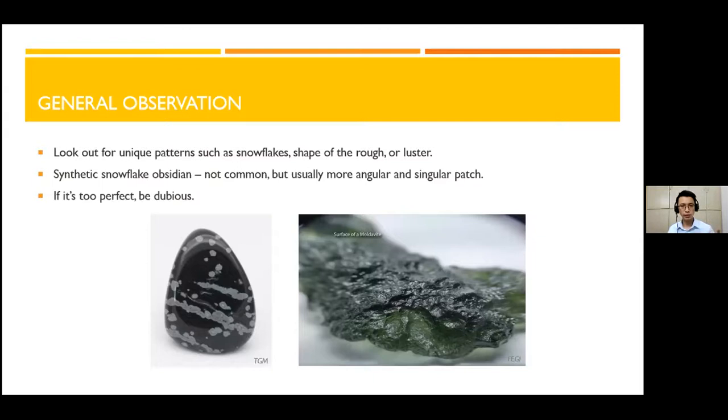So for specific patterns, look out for unique patterns such as snowflakes. Although some might be similar compared to the man-made ones, man-made snowflakes, although I have never seen one before but I read about it, tend to be more individualized. They're more individual patches of whitish, grayish spots, whereas the natural ones can be fused together, like this. And sometimes man-made snowflake patches can be angular as well. Although they will try their best to make it roundish, the natural ones are always round, or maybe in the shape of a snowflake.